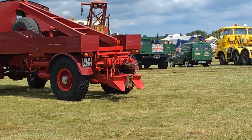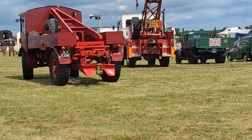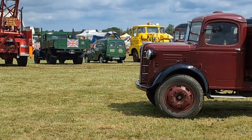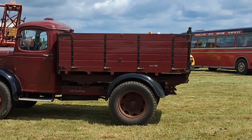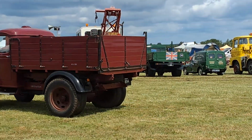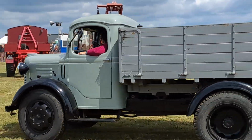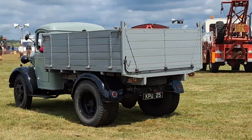And then it was bought for preservation in 1974. So it's actually been in preservation longer than it was on the road. Then we just keep it for preservation now and take it to events.